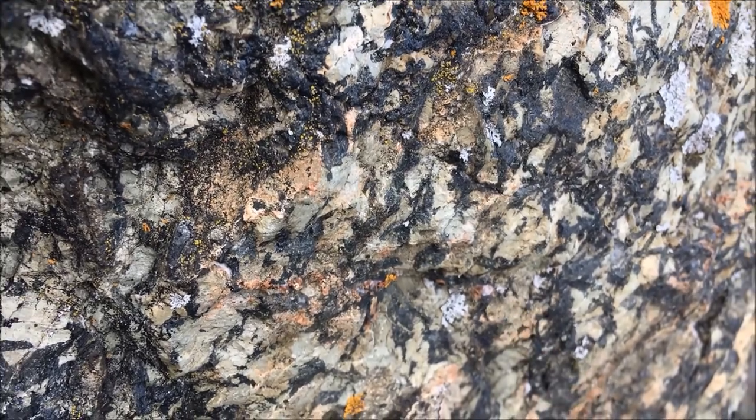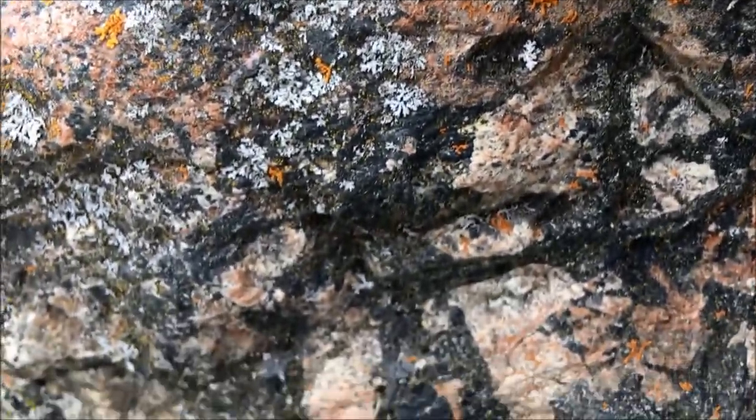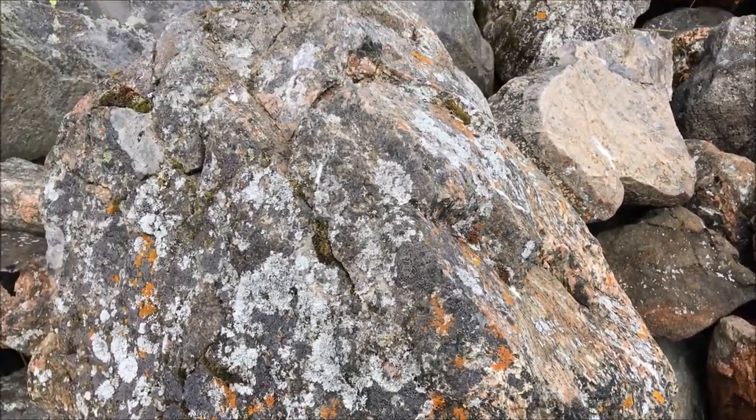And there's also some K-spar in there, and here you also have a very coarse grained facies of this plutonic mafic alkaline rock. And all of these rocks are exposed here on our jetty by simple human action, by piling them up.